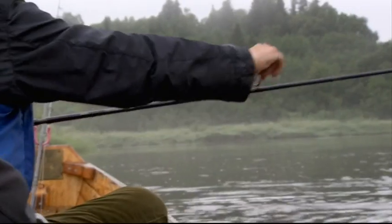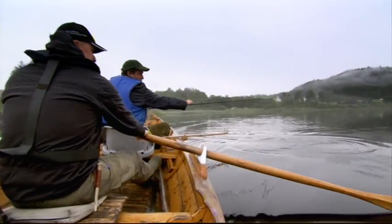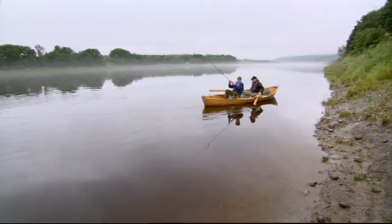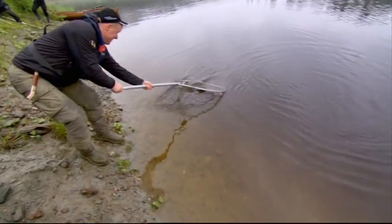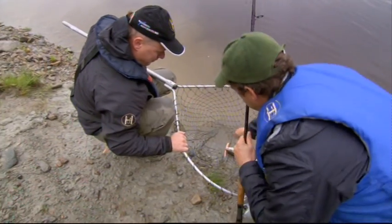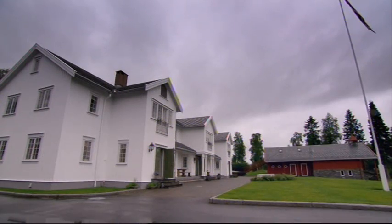Now it's all very well cooking with someone else's fish, but I want to catch one of my own. I'm very, very excited, Bruno. I've got a small fish, a beautiful little river Namsen grilse. Small fish of about 3 pounds. Fresh in from the sea. Perfect eating size. My first ever Namsen fish. I'm going to use this young fish to create a snack that's perfect for any fishing trip.